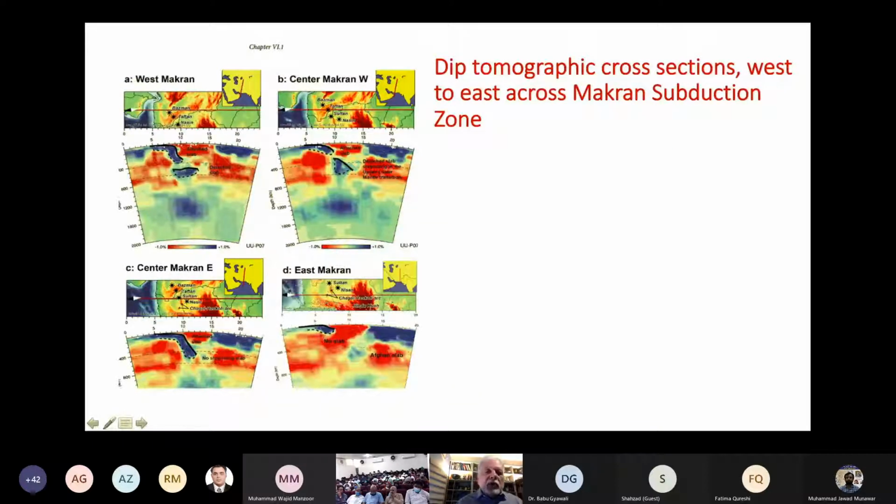Now these are a couple of dip sections, more pertinent to Makran itself, from central Makran, eastern Makran, and then western Makran. These two of them. And you can see the subducting plate here in blue, and an old bit of the plate, and then in between there is an interruption in subduction. So the subduction was definitely interrupted for a while in this time.